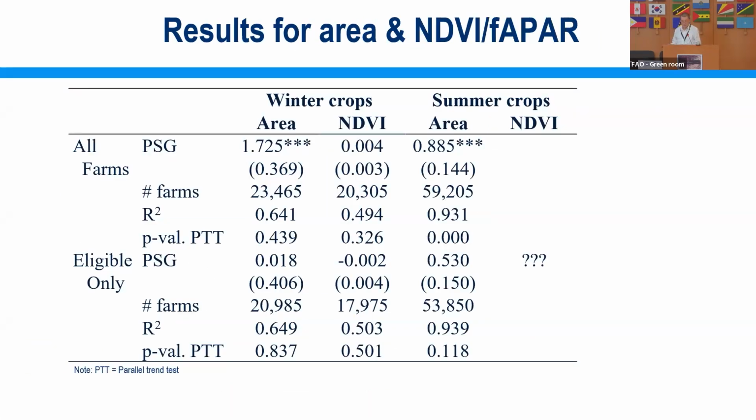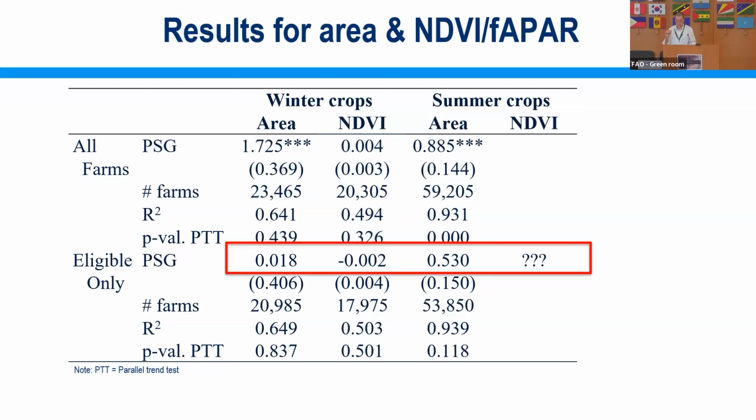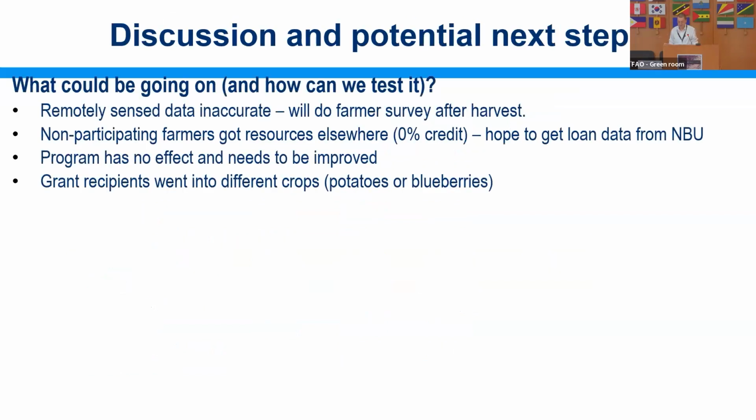So what do we get if we do this? If we do all farms, we get very significant effects, as you can see here. If we do only the eligible farms, we get a zero effect, at least for area cultivated. We don't know the NDVI yet, we are still processing, since these crops are still standing in the field. We just got the summer crop estimates one week ago, which they consider reliable. So assuming that we also get a zero effect on NDVI, there could be a couple of things that underlie this.